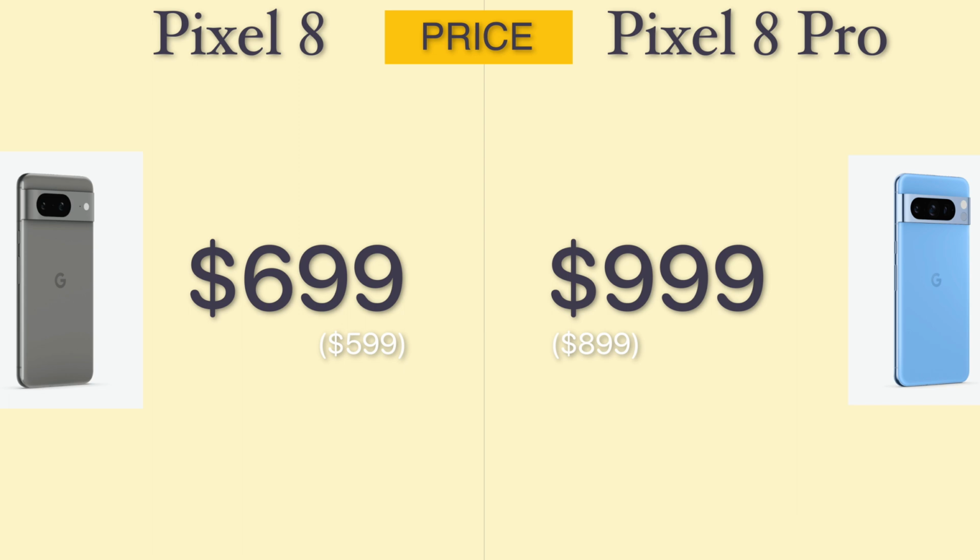This is the same price as iPhone 15 Pro, which has a much more powerful processor and pro-level camera features like recording in ProRes log. Will the Pixel 8 Pro be able to keep up with its software features? We'll have to wait until the full review to find it out.